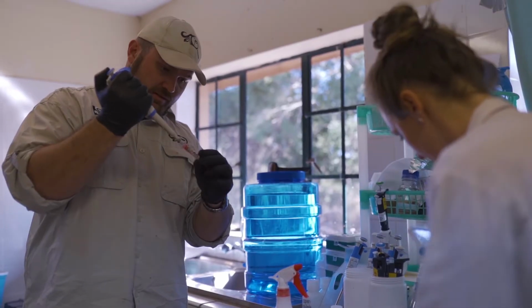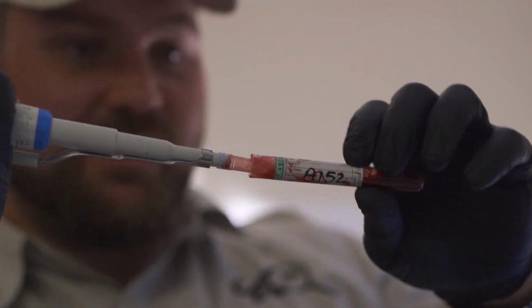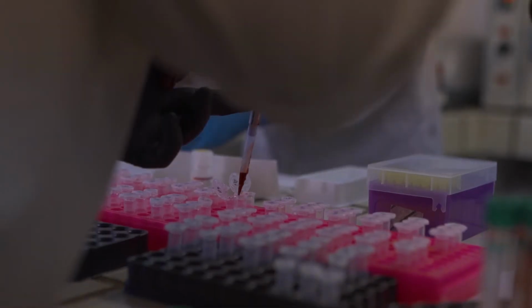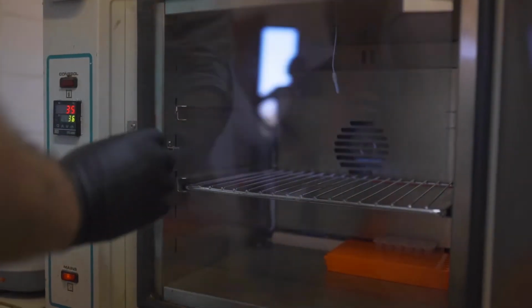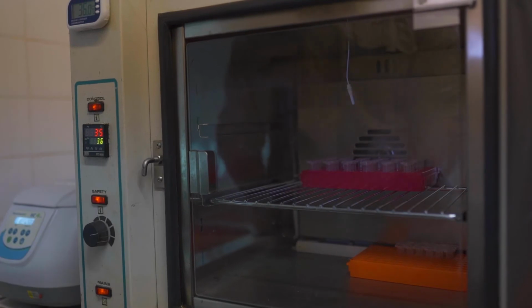When we do TB testing using the BOVIGAM in buffalo, it's very similar to what we do in cattle. The primary difference is that the animals need to be immobilized in order to collect the blood sample. However, it's the same exact procedure in which we take the blood, stimulate it, harvest the samples after an overnight incubation, and perform a simple ELISA. We even use the same kind of criteria for determining an infected versus an uninfected buffalo as we would for cattle.